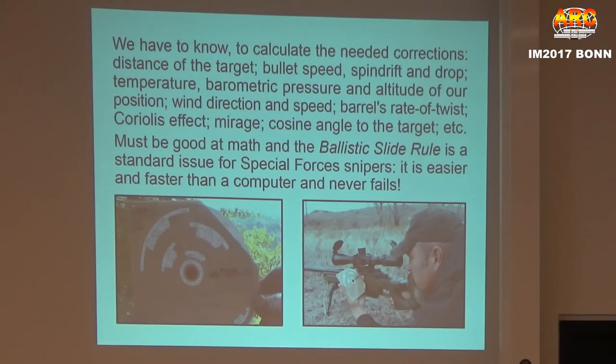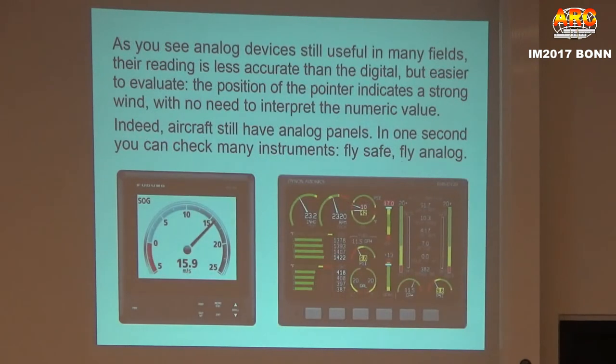You must be good at math, and the ballistic slide rule is a standard used by special force snipers. It's easier and faster than a computer and never fails. As you see, analog devices are still useful in many fields. Their reading is less accurate than the digital, but easier to evaluate.